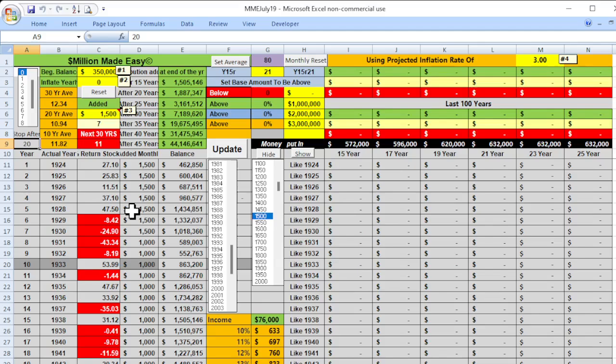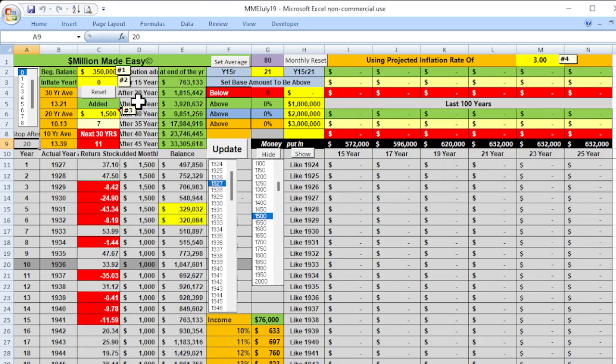What we do is look where somebody would be. For example, using the 1924 numbers, this is what you would have after 20 years, 1.887 million. After 1927 numbers, you have 1.815. But instead of going down through here, I'm just going to go ahead and update this, and we're going to be looking at, actually, I don't have a 20-year column here. We'll be looking at the 19 and 21-year column here. Let's go ahead and update this.